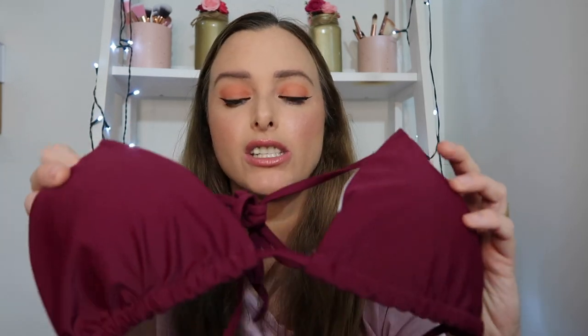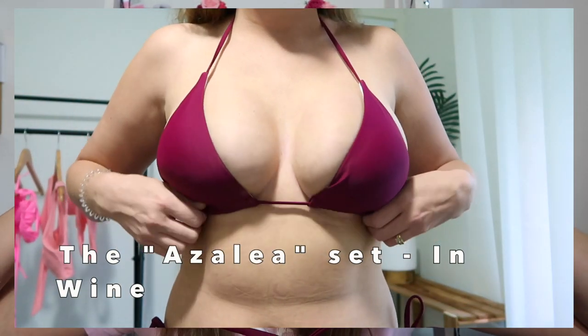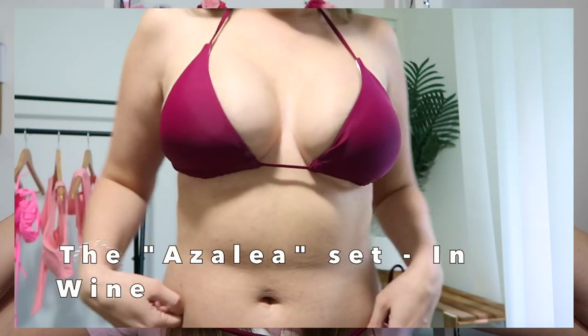This bikini I got because I can never find a typical, basic triangle top bikini in a size 14 that fits my boob size comfortably. Don't know what it is, but as soon as I saw this on the website, I had to go for it. Also, I don't have any maroon or mahogany colored bikinis, and I just thought this would look really nice with my new brunette hair color, and it would complement a really good tan.